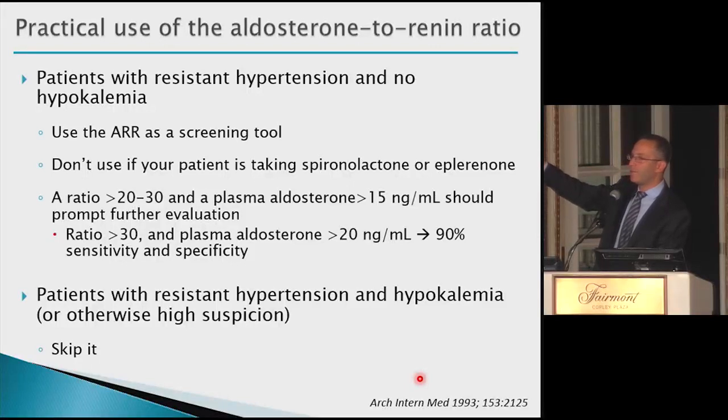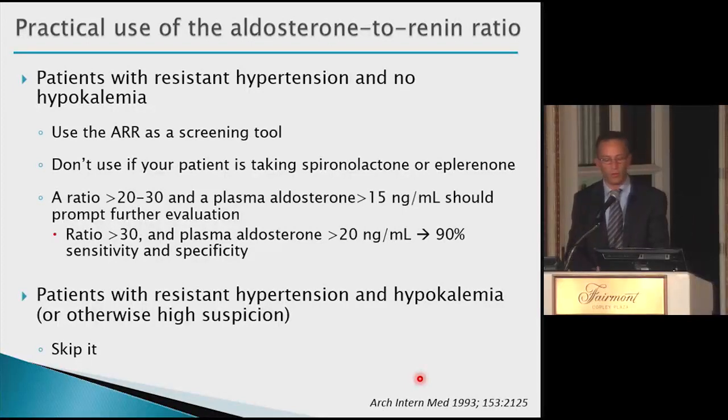So if you have your resistant hypertensive patient and you want to do an aldo-renin ratio, and then use that information to move on to the next step and confirm with a confirmatory test, which we'll talk about later, using a ratio of greater than 20 to 30, but also a high aldosterone concentration, will take you to the next step.